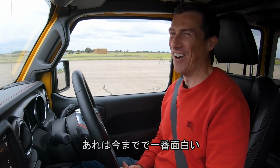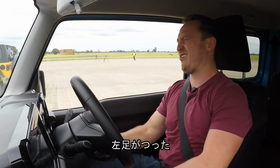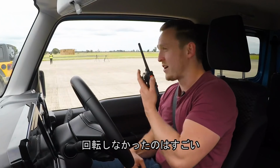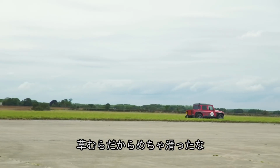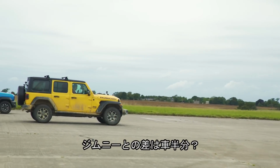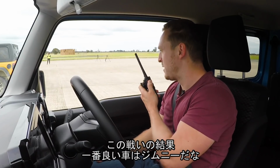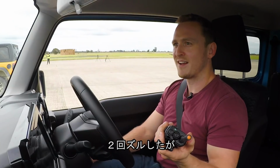That is literally the funniest thing I've seen all day. That was good. Oh, cramp in the old left leg there. Did you see that Bowler? I was concentrating on staying in a straight line, to be honest, but yeah, that's impressive. That's grass for you. It just kept on going, didn't it? Jimny did win, though, by about half a car's length. So can I just say, by process of elimination, the Jimny is actually the best car here. Could be, but you did cheat twice.